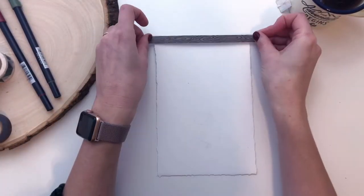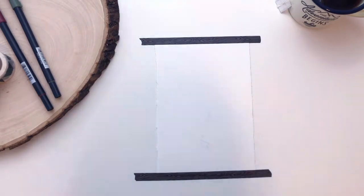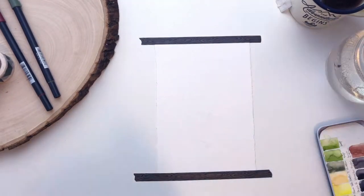As usual, I'm gonna go ahead and get started on my cover page painting and I'll be back to talk to you more after I'm done.